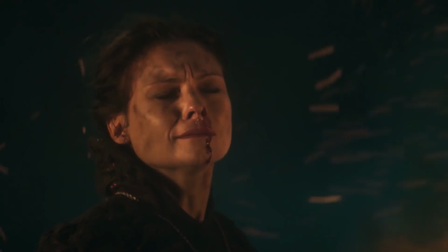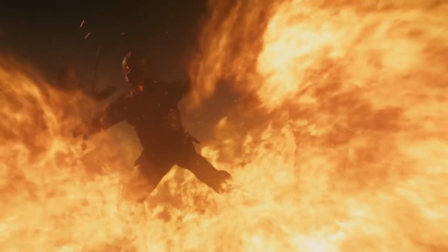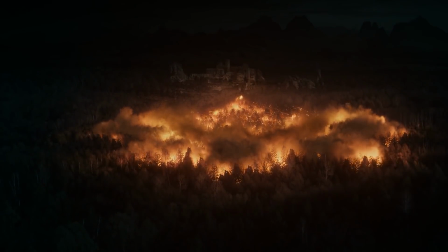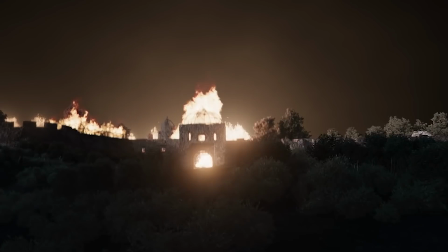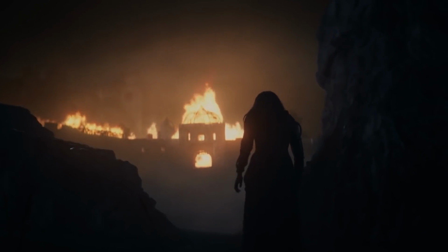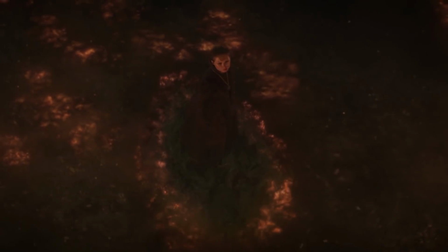Another explosive scene that takes place towards the climax of the series is the moment the forest gets engulfed in flame. However, this was all done via VFX. The effect was created by building a CGI forest and then dividing it into a number of different sections and then again into even smaller sections.